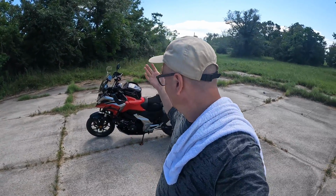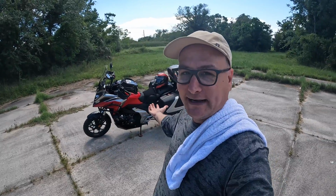Everyone that comes through here, and there's a stop sign right out there, they stop, and you can see them peering out and leaning over out their window, seeing what the heck's going on. Why is that dude on that abandoned lot? You know what I mean? But anyways, guys, all the mods on my NC750.